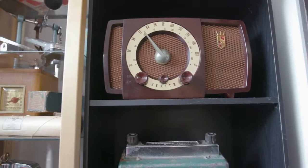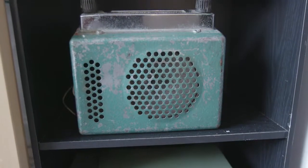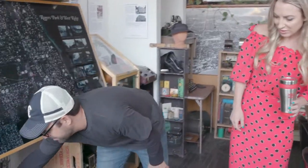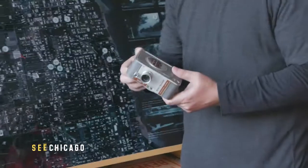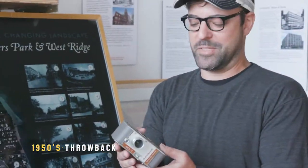This was like the state-of-the-art portable radios for the 1950s. And you had Zenith, you had Motorola, still a big name today. That's a car radio from the mid-50s. Admiral is a huge Chicago manufacturer. So if you wanted to listen to music on the beach, you just take your little Zenith or your Admiral radio and pack it in the car with your picnic basket. This is just an example of what you would have used if you wanted to spend a day on vacation. You want to film your family at the beach.